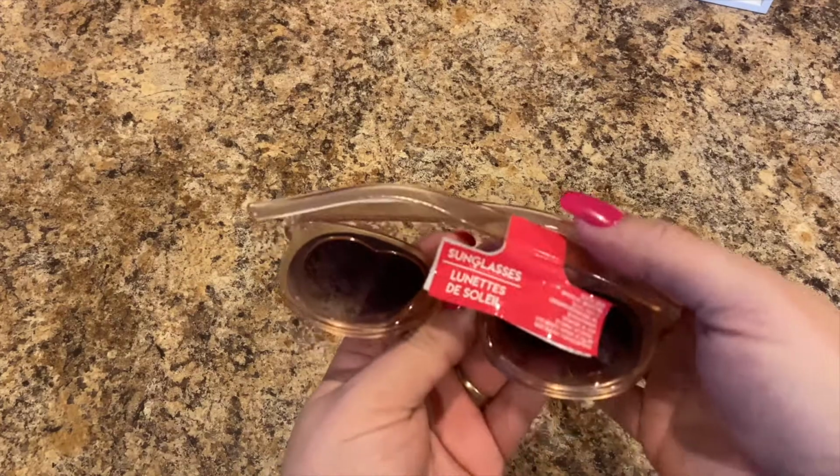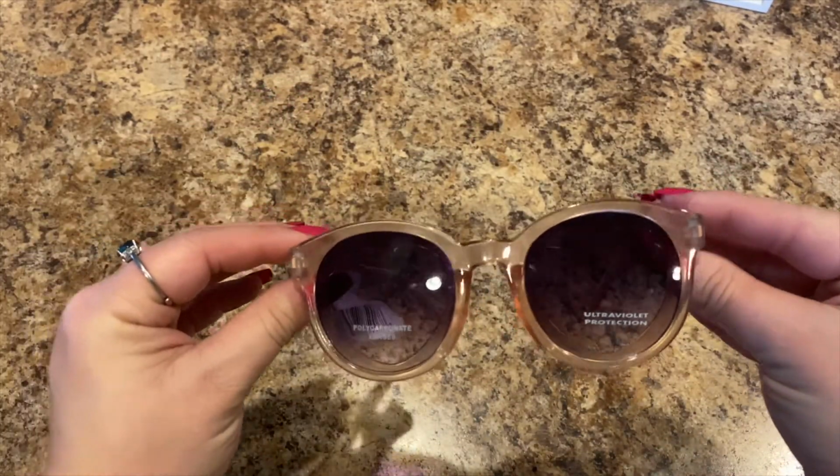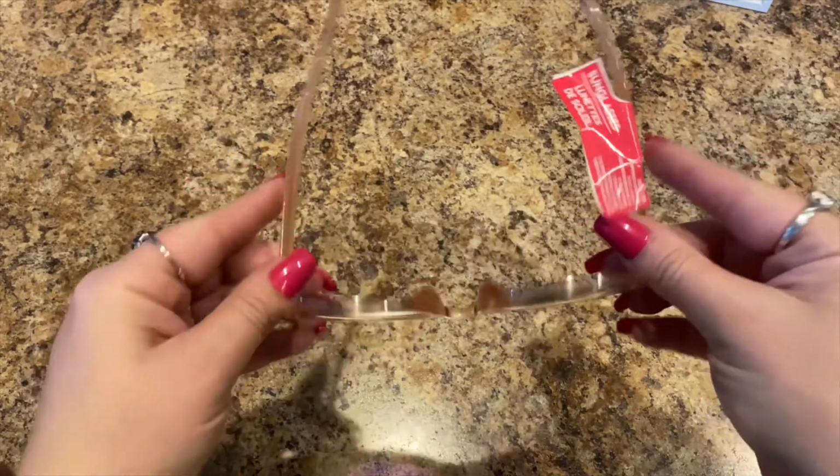Got Lily some sunglasses. They're really cute. And if you can look inside, they have the hearts. Like right here, you could see the heart. So she loves her sunglasses.